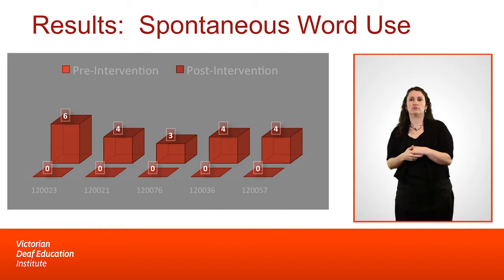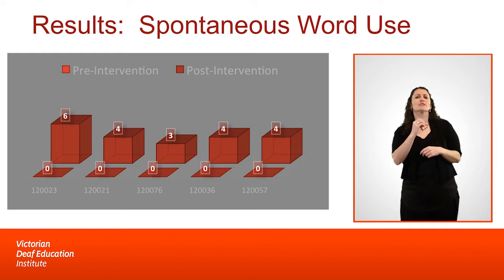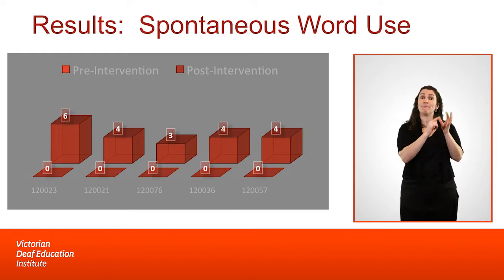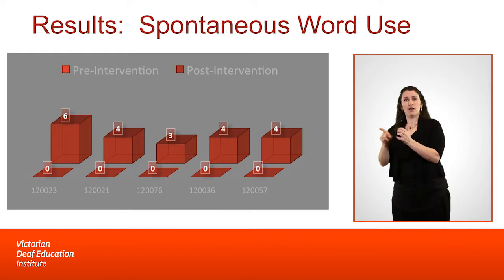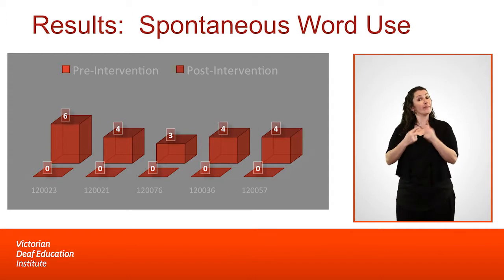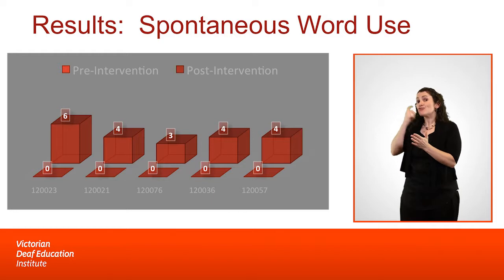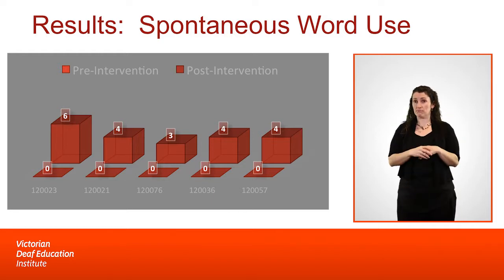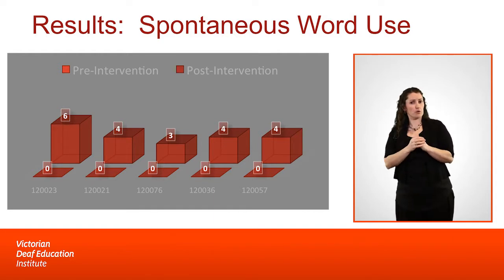So for example, child 120023 is the child's number. At pre-intervention did not use any of the new words, but at post-intervention used 6 new words of the 8 new words spontaneously when talking about the topic. This is without any prompt except, as I said before, where we said, oh, try to use the new words you've learned. The fewest new words were 3, but most of the children are using 4 of the new words that they've learned during the spontaneous talk about the book.